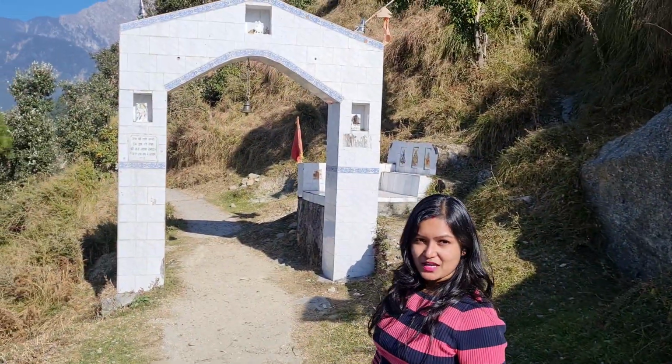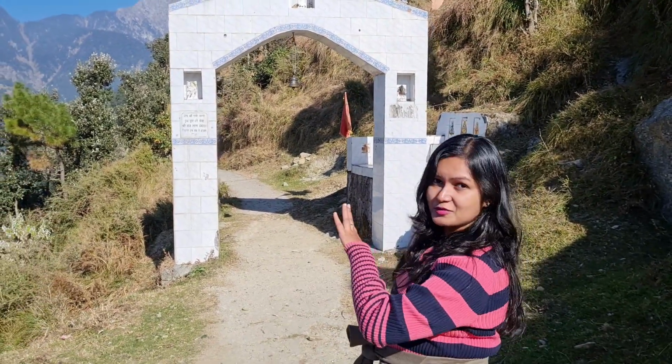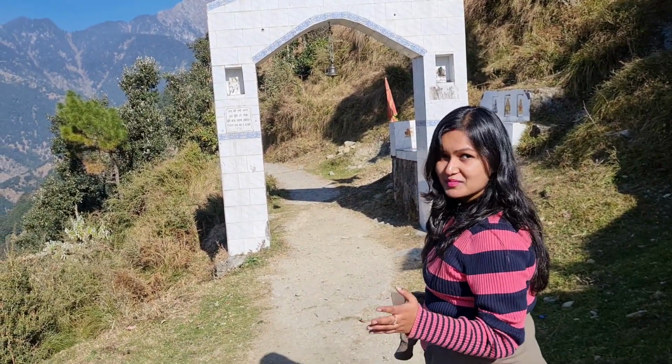Climbing all the steps, we have reached a point from where you can see beautiful views of the hills all around, and this is the gate to the Guna Mata temple. Come, let's go.